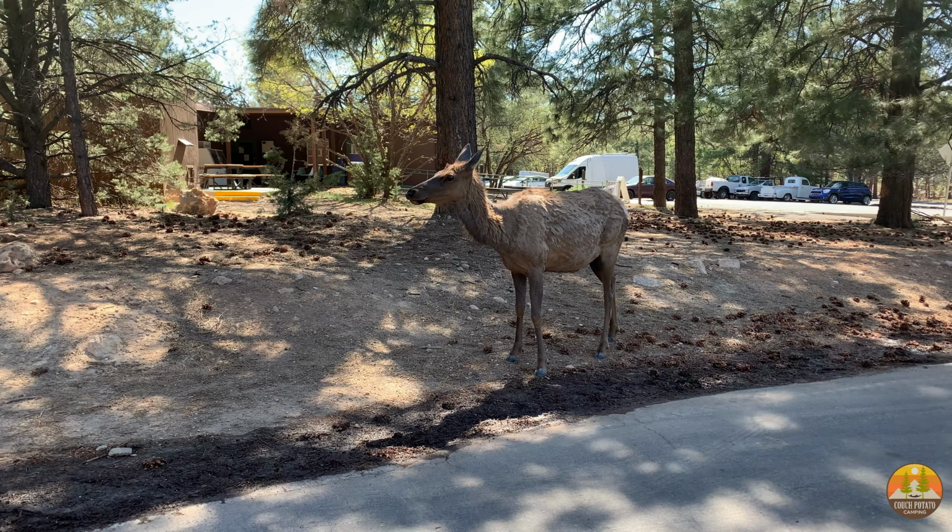The elk love to hang out in the water fill station, so be sure to look out for that. I just happened to come out of the truck to see what was going on, and there was an elk right there, and they like the water that is being dripped from the water fill stations, and they kind of lap that up. So just FYI, you might see some elk there.